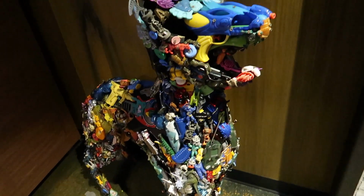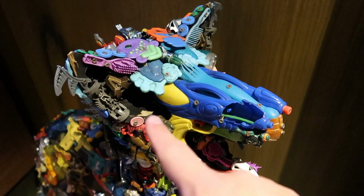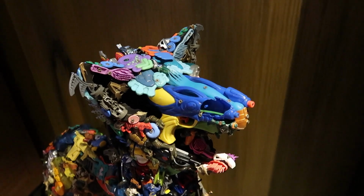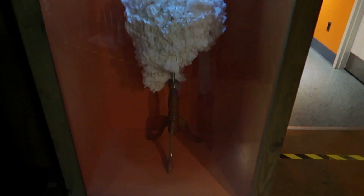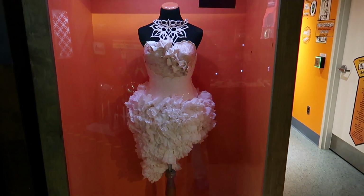This dog here is made entirely out of toys. You can see all the little tiny doll hairbrush there. Some squirt guns in his nose. It's a dress made out of book pages, and another dress made out of toilet paper.